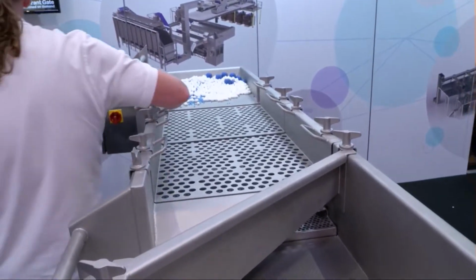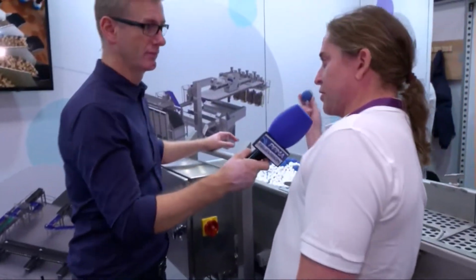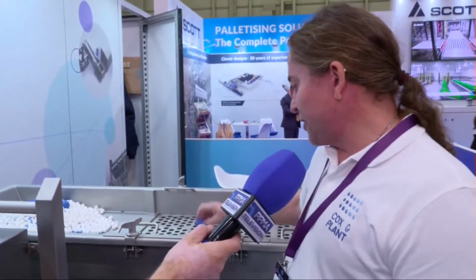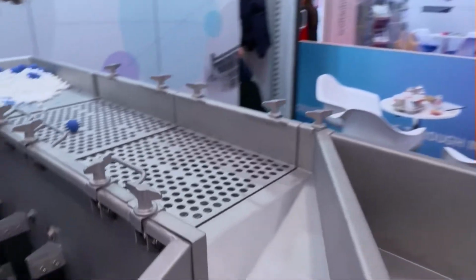This is a grading machine. So the example we've used, if that was your reject products, it's too big. That is the perfect product, and that is the fines. So this goes along. These don't go down. You'll see these disappear down. Then the little tiny balls will come out here.